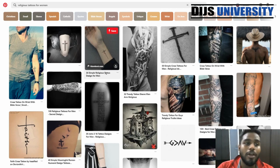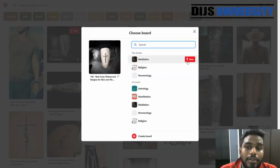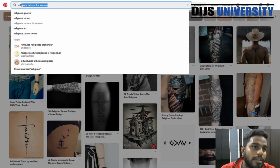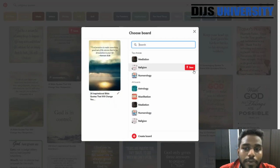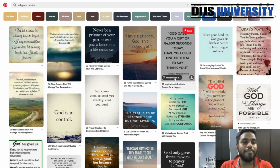It's pretty simple, guys. All you've got to do is press this button over here, and choose the board that you want to pin it to. For the sake of it, let's go for religious quotes. Religious quotes would be good. So you search, press the save button, choose the board you want to pin it to, and that's it. You have literally pinned a post.